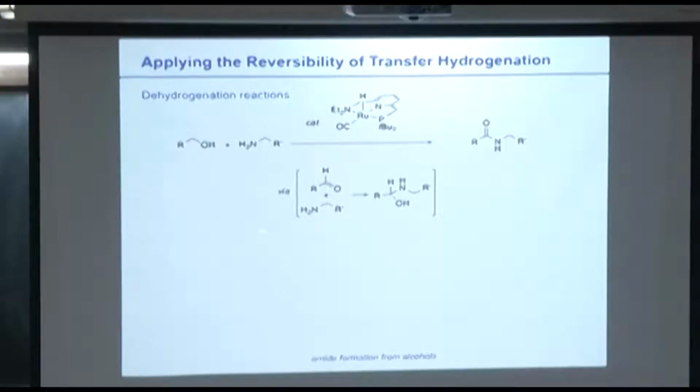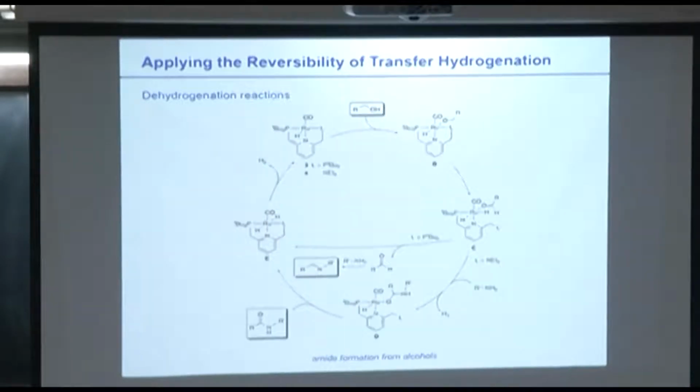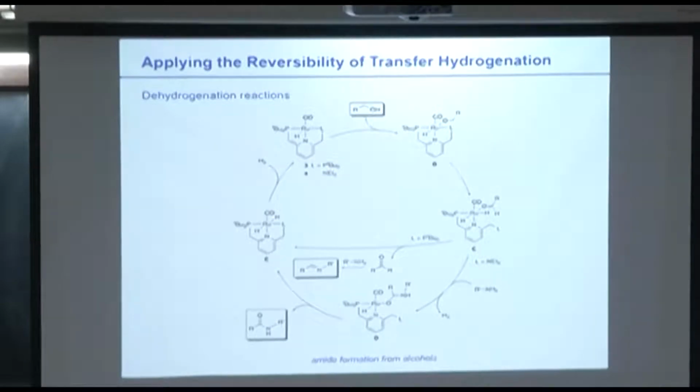Now this is a very easy precursor, and you don't have to manipulate anything. And with such type of ruthenium precursors, you dehydrogenate the alcohol, you dehydrogenate the imine, and you form this compound. You form the hemiacetal, hemiaminal, and this hemiaminal can then be dehydrogenated further. Now, there's some subtleties in this reaction, and I do have the mechanism for this reaction.